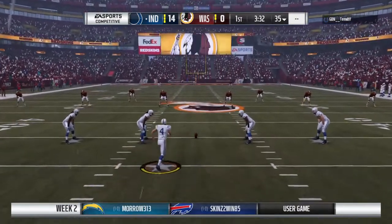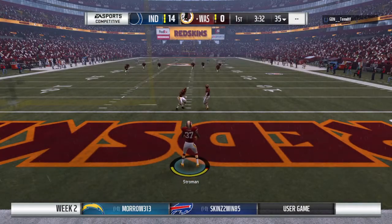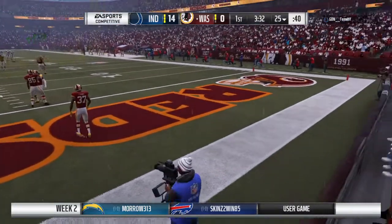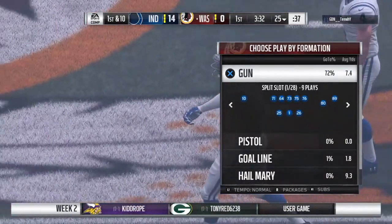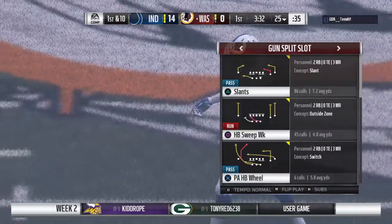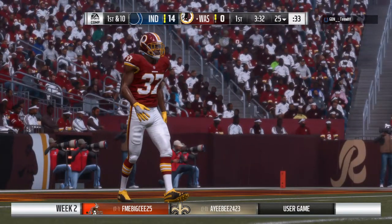Vinatieri out there to kick this one away, and that'll carry over the back line of the end zone for a touchback. The Redskins offense now, they head back onto the field, already down 2 touchdowns here in the first half. This becomes a pretty important drive, doesn't it?